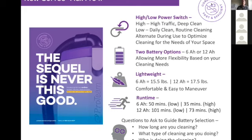So going through that, with your high switch, you're going for those heavy traffic areas, stuff where you're really picking up a lot. If it's an area where you clean a lot every day, you can run that battery on low to optimize your time.